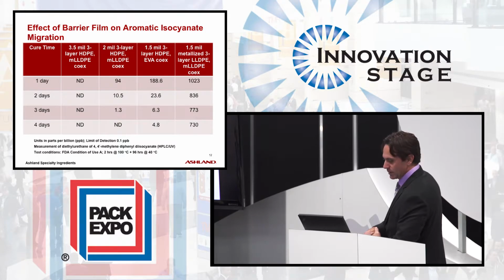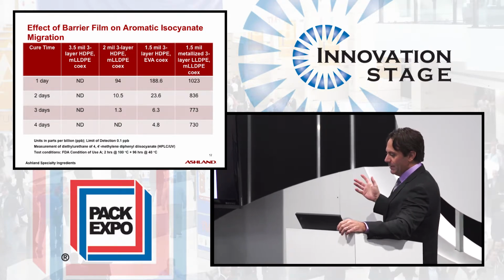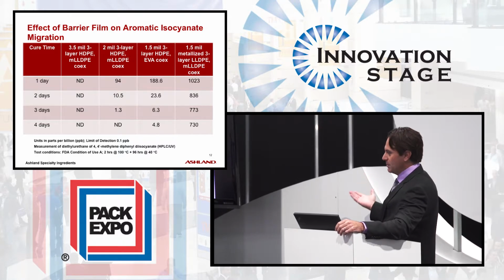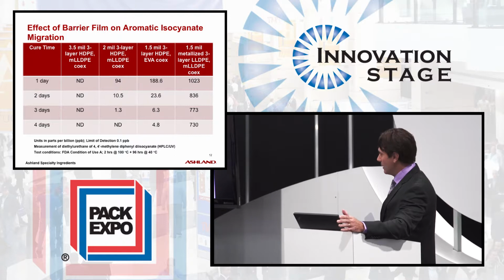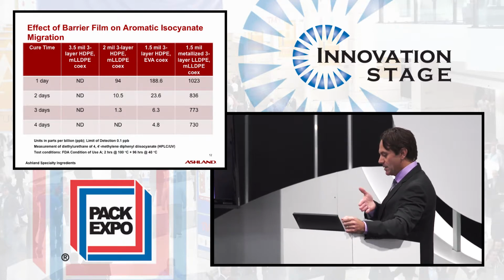Now the next 2 were really interesting as far as what we were thinking. The 1.5 mil 3-layer EVA, with HDPE, we expected to be a very good barrier. The migration of aromatic isocyanate was off the charts. I mean, these are well above any risk level. Why is this happening? We don't know at this point. But again, based on what we've heard about EVA being a good barrier, and what we saw from the HDPE and the other 2 columns there, it didn't happen.